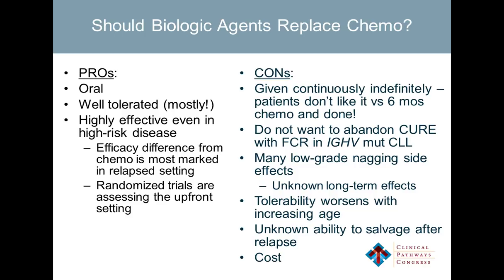There's the problem of the low-grade nagging side effects, which may lead to compliance issues, as well as unknown long-term effects. Tolerability worsens with increasing age. We have unknown ability to salvage. And then there's the cost problem.